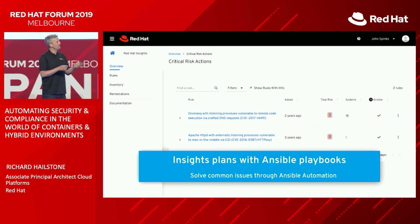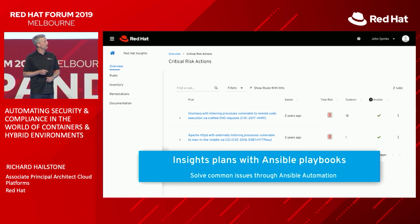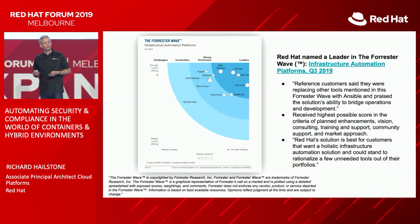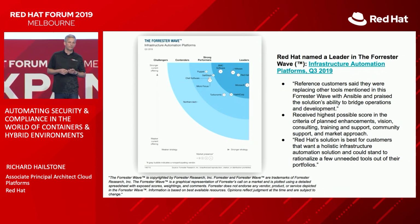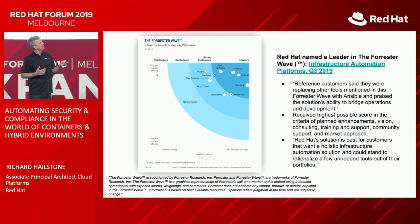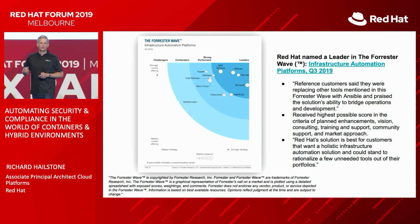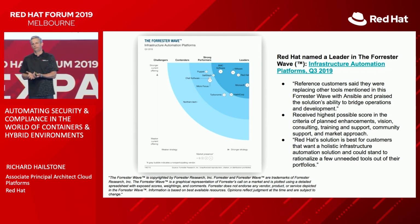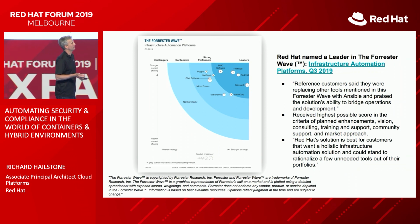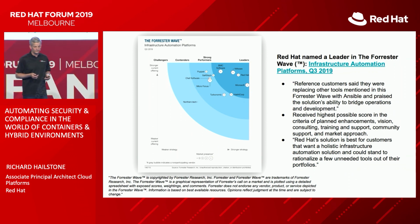And I mentioned Ansible a few times, and that ultimately brings me to Ansible as a technology, which we discussed briefly in the security automation offering in some of the previous sections. Forrester recently published this Wave and put Ansible and Red Hat in the leaders quadrant, because of the praise that customers are giving us based on this technology and what customers can do with it as a holistic infrastructure automation solution.